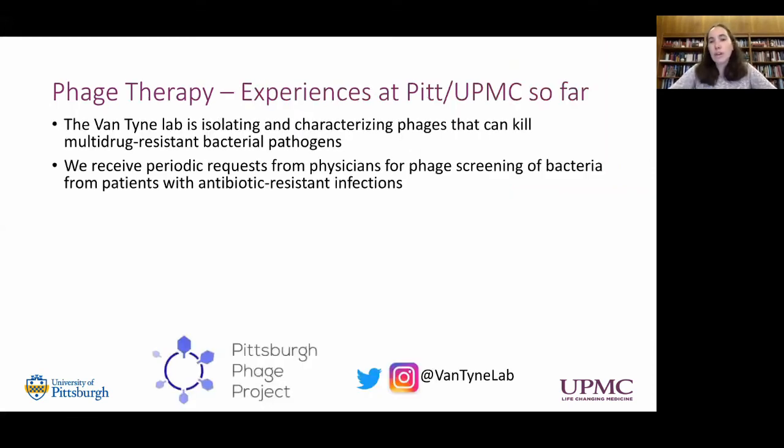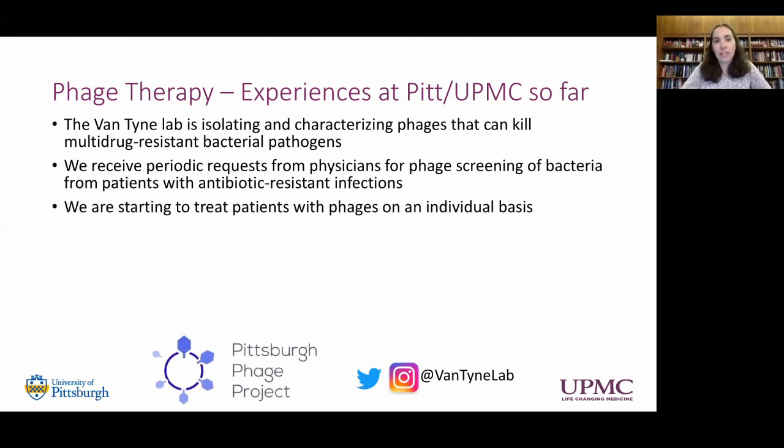So our experiences at Pitt and UPMC so far: my lab is a research lab. We isolate and characterize these phages that can kill multi-drug resistant bacterial pathogens. We also receive periodic requests from physicians for phage screening of bacteria from patients that have antibiotic resistant infections. So we're starting to treat patients with phages on a highly individual basis.